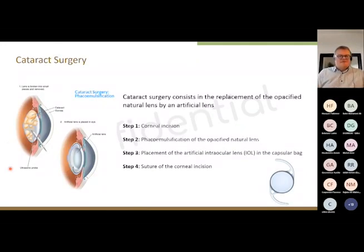But what is a cataract surgery? As you can see on this picture, that surgery consists in the replacement of an opacified natural lens by an artificial lens. To achieve this, a corneal incision is performed, allowing surgical instruments to reach the lens. The core of the lens is broken into small pieces and then removed. Only the capsular bag, the external part of the lens, will remain, in which an artificial lens is implanted, restoring the visual acuity of the patient.